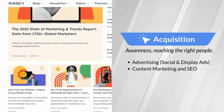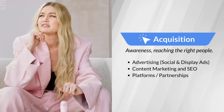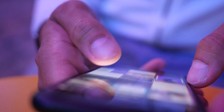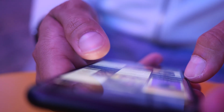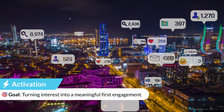These channels take time, but they bring in highly qualified leads who are ready to engage. Partnerships and influencer collaborations help you to borrow trust and reach new audiences that already align with your offer. The key is to choose channels where your ideal customers already hang out and tailor your message to their pain points. Next is activation, which is about turning interest into a meaningful first engagement.